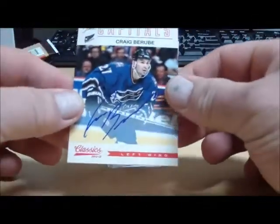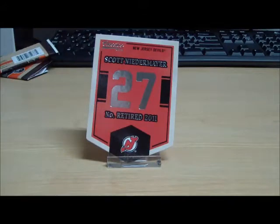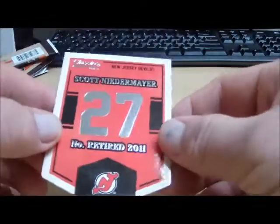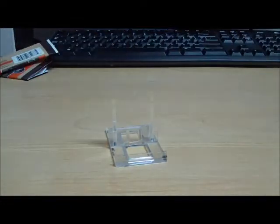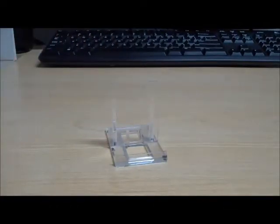All right, for the Washington Capitals, Craig Berube. Berube for the Capitals, TK 6970. And retired numbers of Scott Niedermayer for the New Jersey Devils, Tiger number 8. Yeah, well, thank God for finding checklists where some teams only had two cards and you just scratch your head and wonder why.